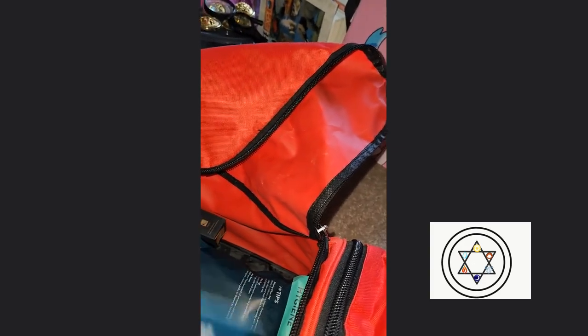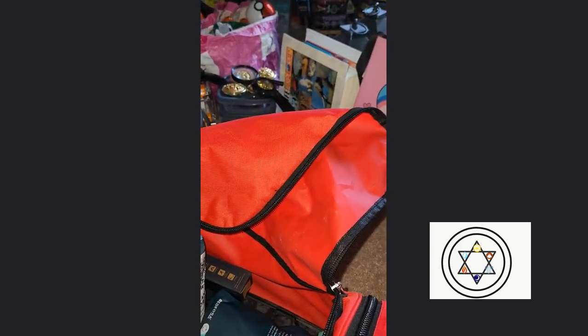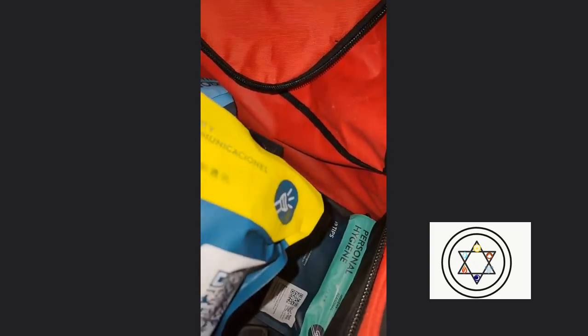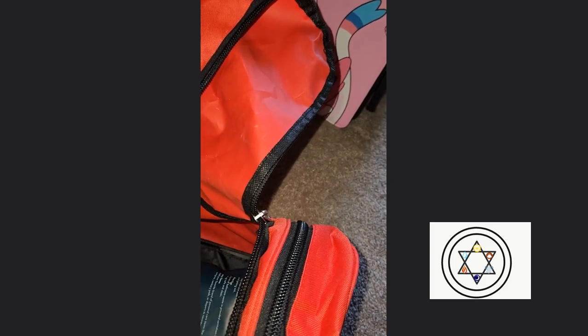What's this? Light plus comms. Not sure what that means. Here we go. Flashlight, radio, charger, glow sticks, candle. Okay, so this actually has a candle. It'll fit perfectly with the matches that I have in the other bag. So this actually has an actual flashlight. That's neat. I may actually have to open this to see if this flashlight works or not.